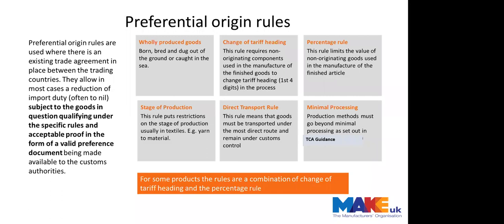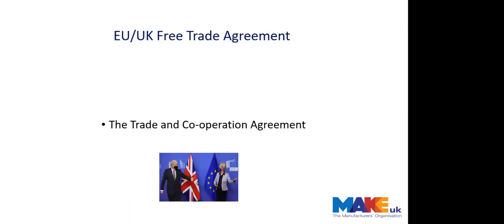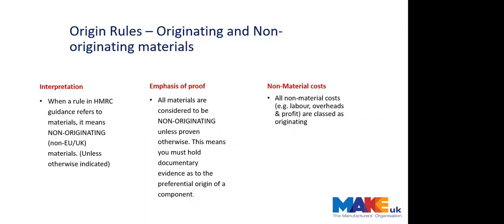It mentions that for some products, the rules are a combination of change of tariff heading and the percentage rule. So it's important that you check the product-specific rule for your types of goods to see what is required in order to change the origin. The UK-EU Free Trade Agreement, the Trade and Cooperation Agreement, is a key area. Lots of inquiries on this.